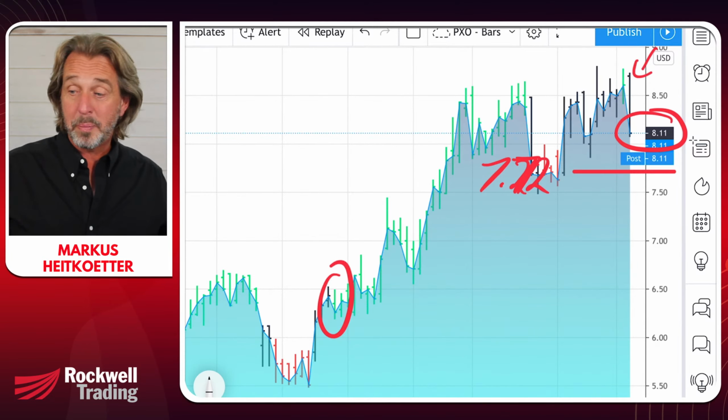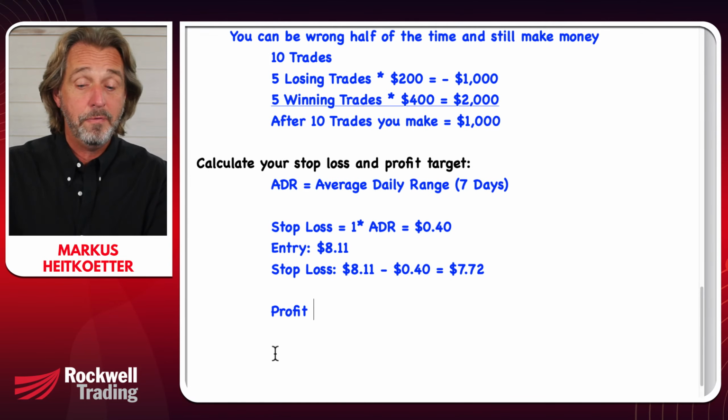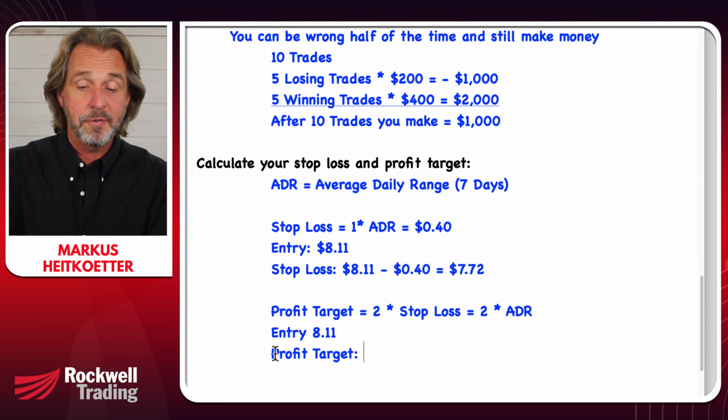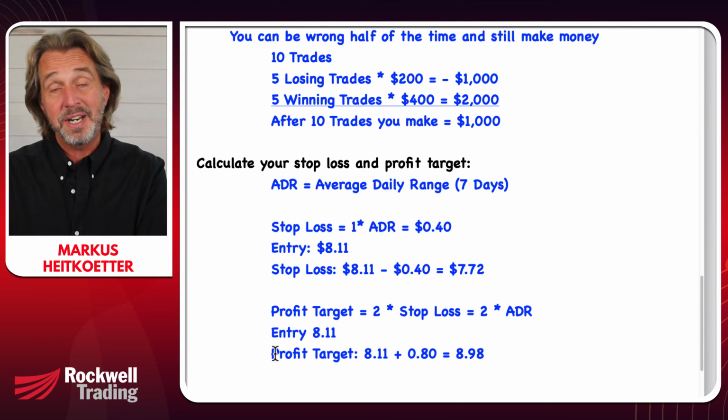Now, on the other hand, where do we place our profit target? And this is where we go back to our principle. We already know that our profit target is what? It is 2 times the stop loss. And if our stop loss is 1 times the ADR, it means that 2 times the ADR would be our profit target. So again, we're assuming that our entry is at $8.11. So our profit target here would be $8.11 plus 2 times the ADR, which is 2 times 40 cents. So this would be 80 cents. Therefore, our profit target is at $8.89.